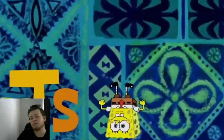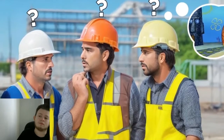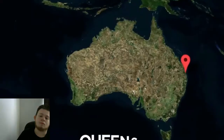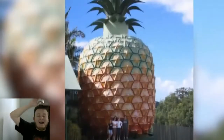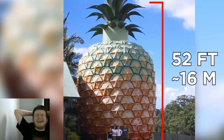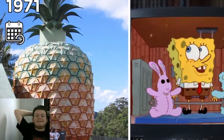Yeah, that sponge guy. Now, at first glance, building SpongeBob's Pineapple Palace in real life seems impossible. But if you head to Queensland, Australia, you'll find yourself momentarily transported to Bikini Bottom when you come across a roadside attraction that looks just like Mr. SquarePants' home. The aptly named Big Pineapple is a 52-foot replica of the tropical fruit that was built back in 1971, long before the sponge graced our screens.